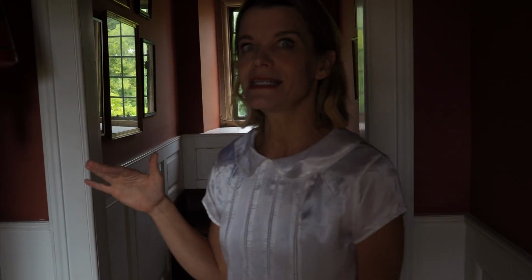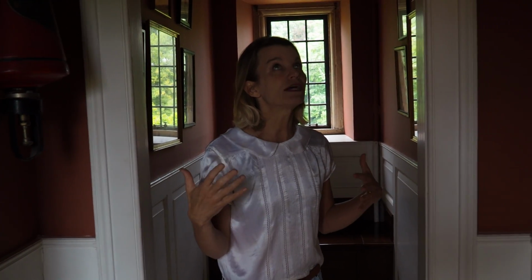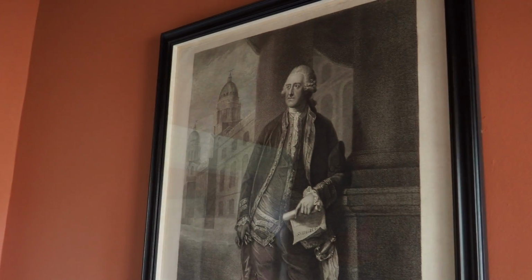Okay, so this is the main loo. And we decorated this with a lot of Earl of Sandwich stuff. So we just thought it would be the Earl of Sandwich loo. I don't know. But what's special, and there he is, I'm pretty sure that's the 4th Earl. Yep, that's John. So that is the 4th Earl.